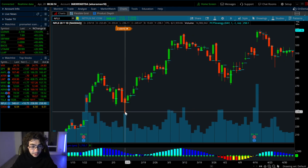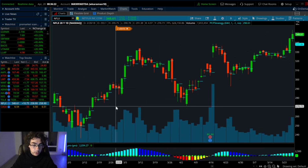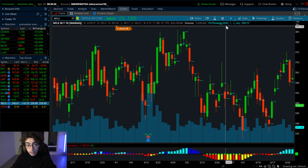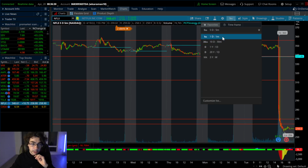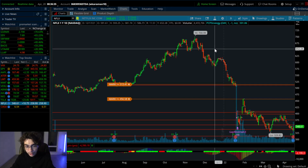As you can see right here, this is going to be a level of interest as well. We have a lot of support at $236 and $249. So those are going to be the key support levels that I'm keeping on my radar for a Netflix swing trade. That's mainly what I'm interested in doing, is swing trading this, as we are due for some recovery. We are due for some sort of bounce. It's most likely going to quickly happen.